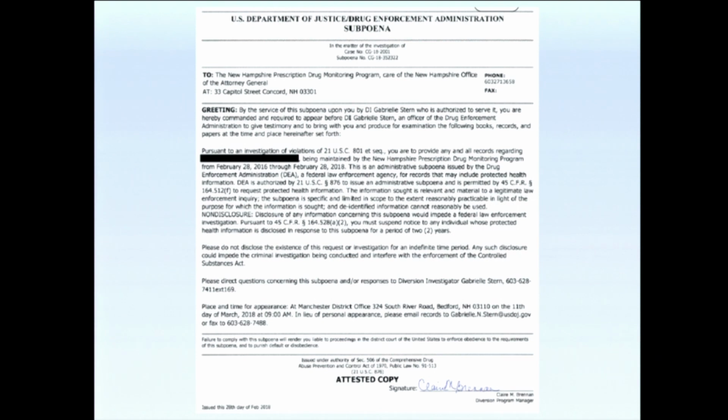where I represented individual people in those states to intervene in the case to vindicate their own privacy rights alongside the state. The federal government's arguments in both of those cases was primarily that this doctrine called the third-party doctrine governed and meant that no warrant was required.